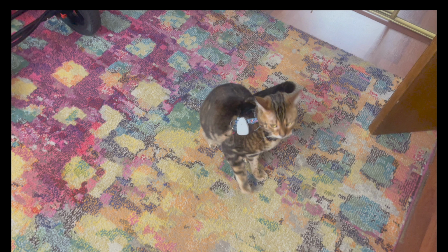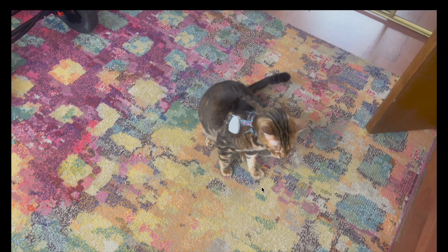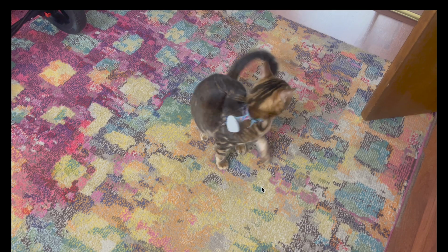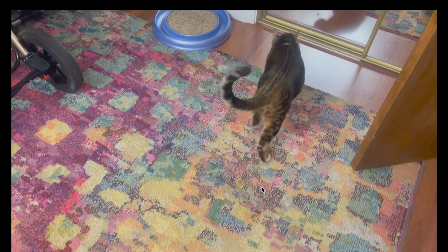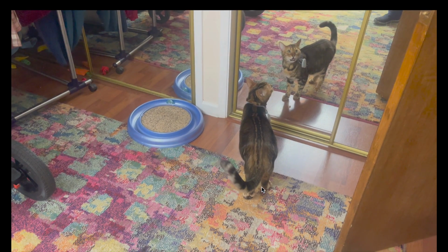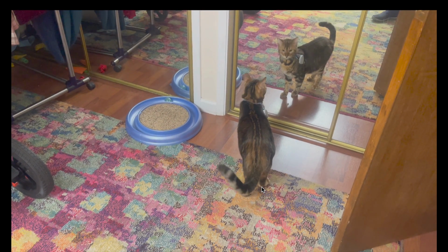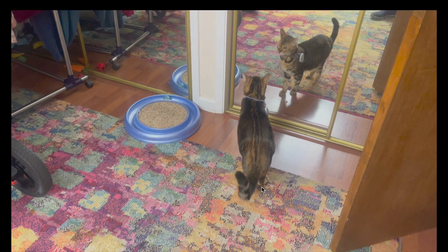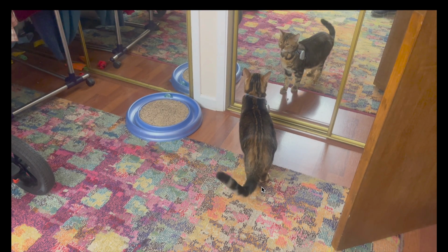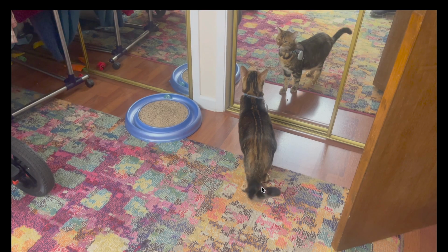And here he is talking, and me talking to him. Yeah? You can see him there. What do you want? He's wearing his harness, and that plastic odd-shaped thing is a Geobit. It's a GPS tracker.